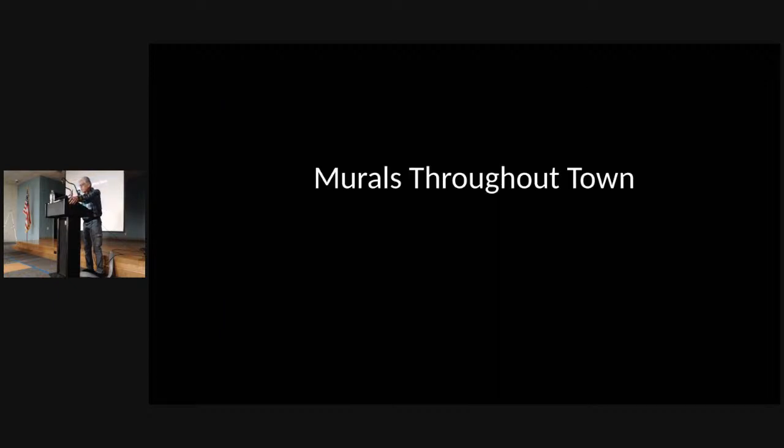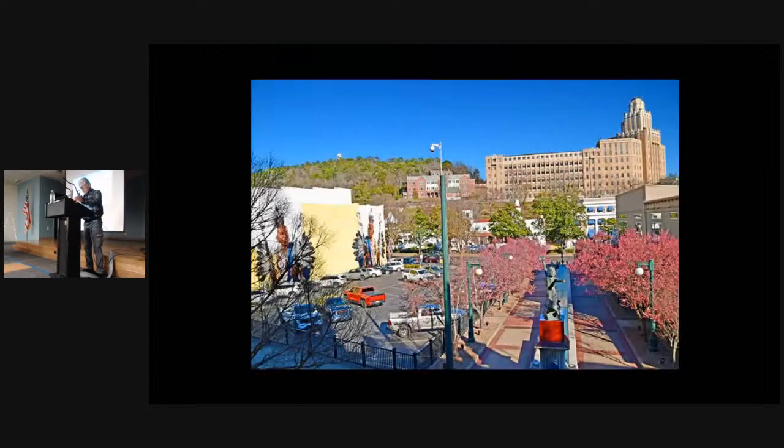Now let's take a look at some murals throughout town. We have some beautiful murals here. That beautiful mural, the Quapaw mural on the left, is by a gentleman called Pepe Gaca. He has several pieces here around town, and I believe also in one private residence here in town.